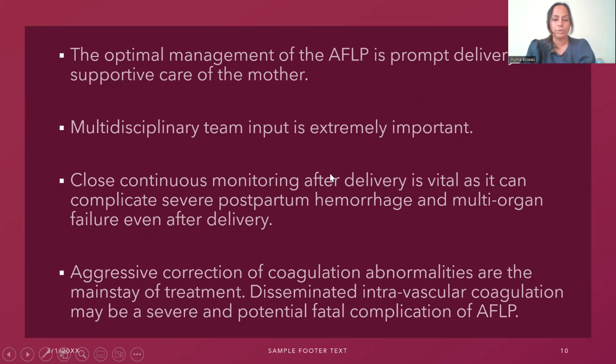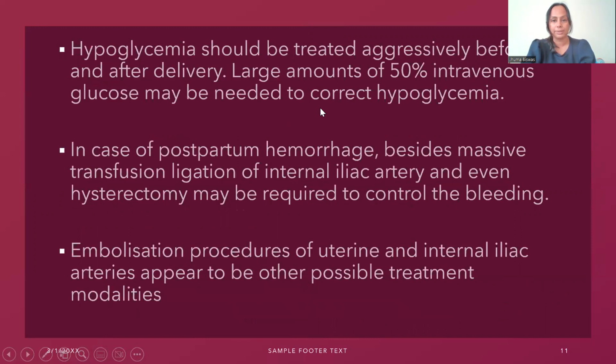Close continuous monitoring after delivery is vital, as it can be complicated by severe PPH and multi-organ failure even after delivery. We have to aggressively correct the coagulation abnormalities, as DIC is the main severe and potentially fatal complication of acute fatty liver of pregnancy. Hypoglycemia should be treated aggressively before and after delivery. In that case, we can give large amounts of 50% IV glucose to correct hypoglycemia.